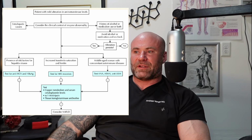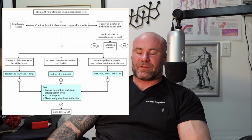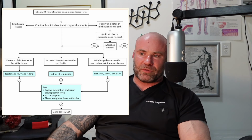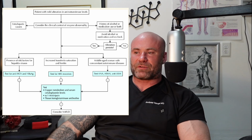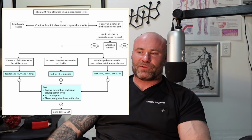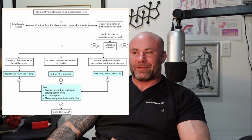And then they say here, middle-aged woman with concomitant autoimmune disease, you're going to look for autoimmune hepatitis. So they recommend getting something called an ANA, anti-nuclear antibody, anti-smooth muscle antibodies, and this anti-LKM, which is liver kidney microsomal antibodies. It doesn't have to be a middle-aged woman. Men get these conditions too. They're just a bit more common in women.